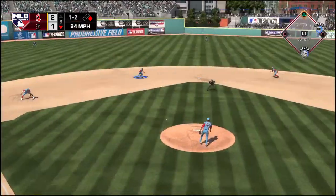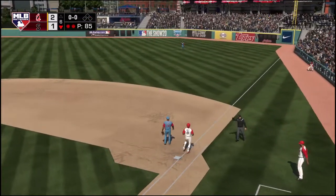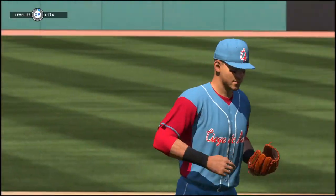Rolling, double play. One there, on the first, it's a double play. As their woes continue, the inning is over.